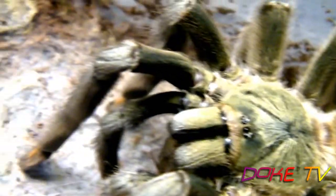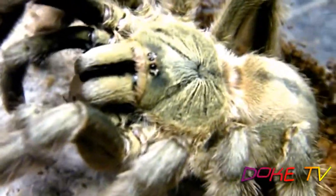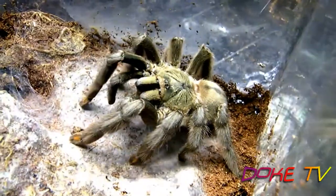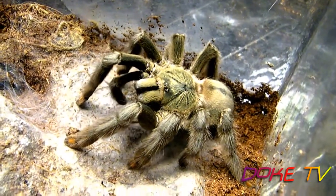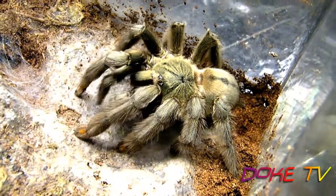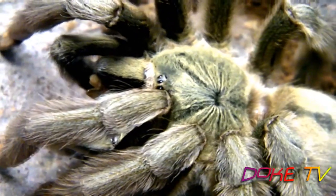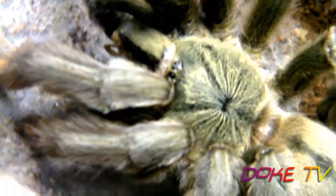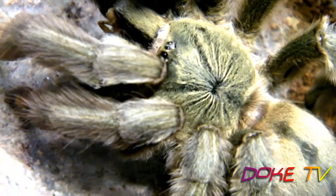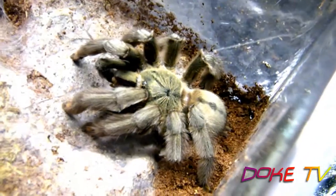I mean, she is very, very long, and she doesn't look as big when she's like this. When she actually splays out, it's awesome. I mean, she's got a really impressive leg span, absolutely beautiful coloration. This is a must-own in anyone's collection, and they're really not bad at all as far as dealing with them.